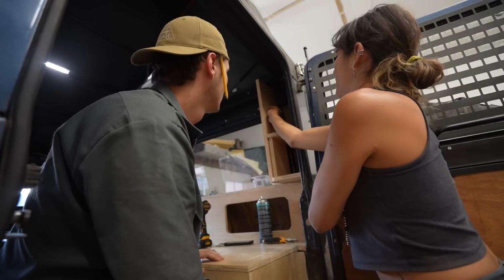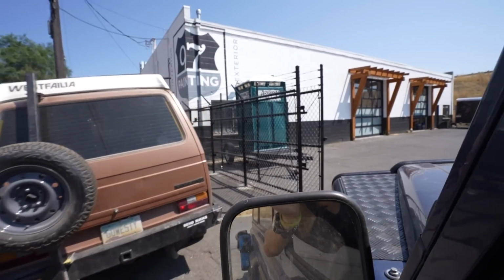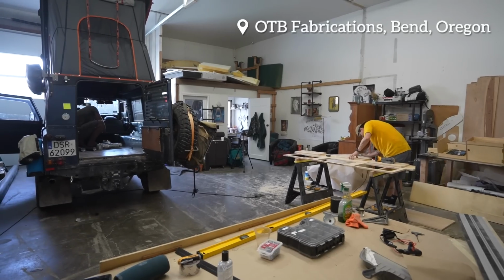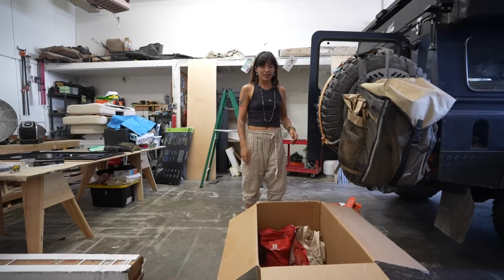And that's what brings us to Bend, Oregon, on a hot summer's day in 2022. Hi! This is Will and Buzz. Someone tells you not to go into business with your friend, don't listen to them. It makes work so much easier. They run the show here at OTB Fabrications in Bend and will be rebuilding Odyssey from scratch. First things first, everything has to go.